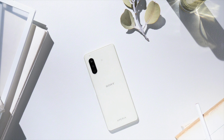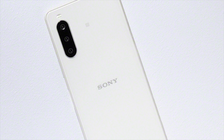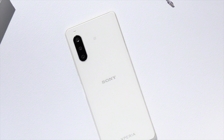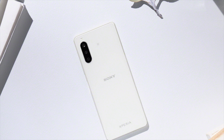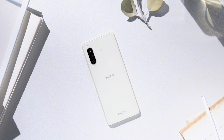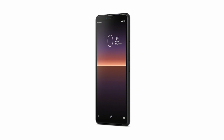Triple rear cameras on the back. This time the Xperia 10 Mark II is working with an 8-megapixel ultra wide angle lens with a 16mm focal length. The main sensor is a 12-megapixel unit with a 26mm lens, and finally there is another 8-megapixel sensor with a 52mm telephoto lens. Sony say that they've improved the algorithms and have given it a new night mode as well as more accurate skin tones.